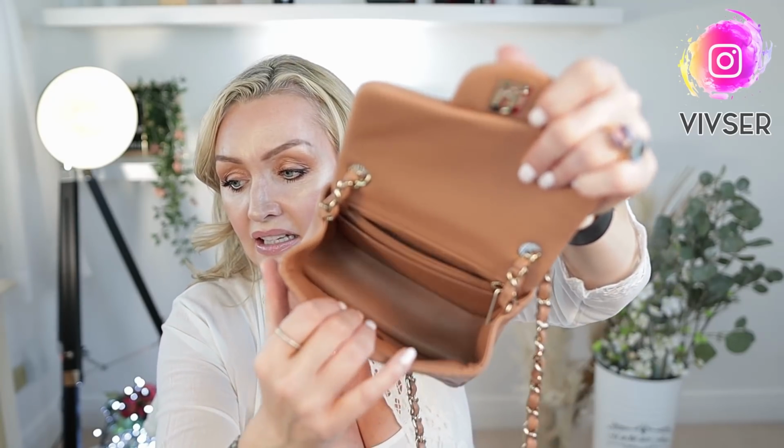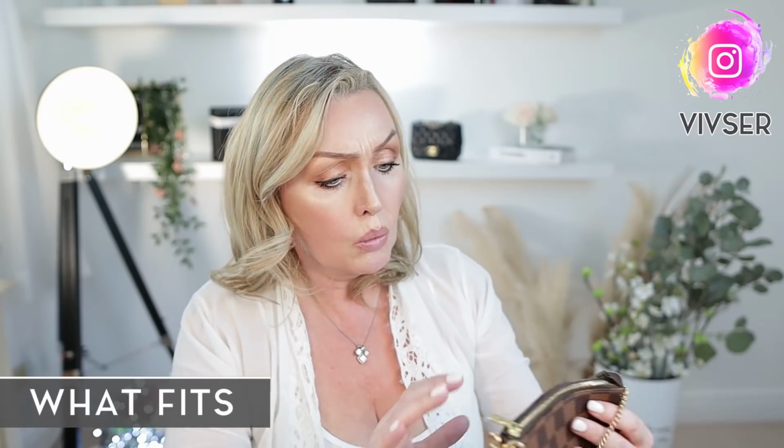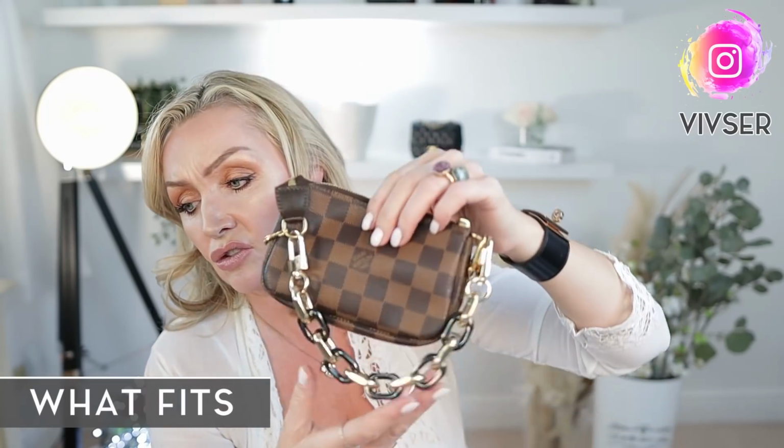So I have a few SLGs here that I said I'd bring along and show you, because I wanted to show you what fits for you guys, because I'm sure a lot of you would have similar SLGs to what I have. Now I'm going to start off with the biggest one first. Not that I would carry this, but we all carry different things and in different ways, different configurations. So I said, look, I'll try this for you.